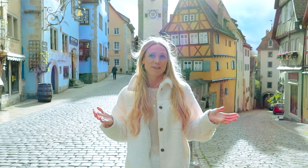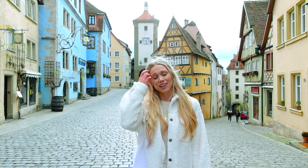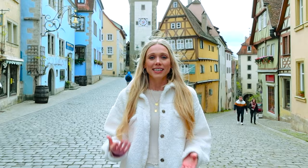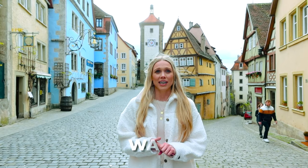Architecture, its beautiful cobblestone pathways. The buildings here are so beautiful and they even date back to the Middle Ages. A unique aspect of this city is that it still has a lot of its buildings and its city walls still intact. So a lot of the German cities around here were completely obliterated from wars, and this one actually has most of its architecture still here.